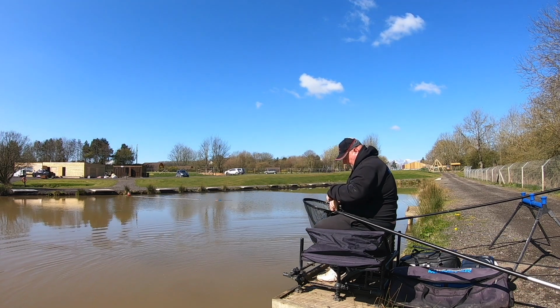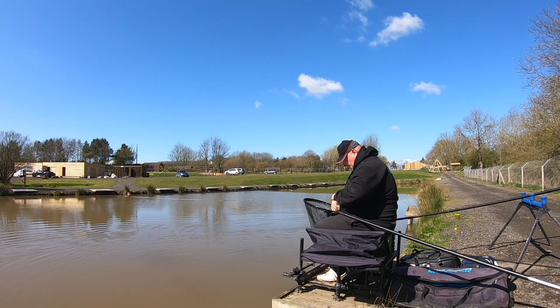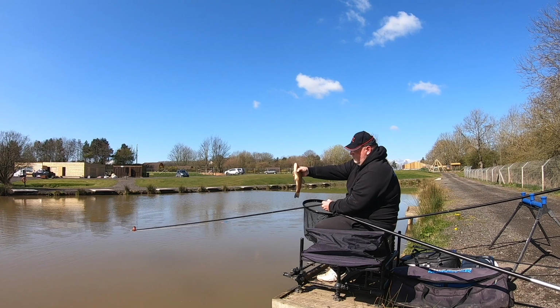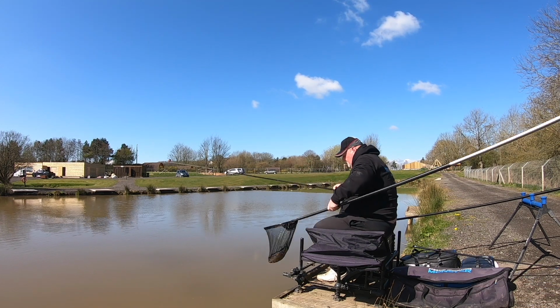Hooked again, perfectly in the top lip, which is what we're looking for. Just jumped out there and gone into its bottom lip. A lovely little tench, probably about £1, just over £1. Absolutely gorgeous fish. Stunning fish here at Eden Grange Fisheries. Brilliant.